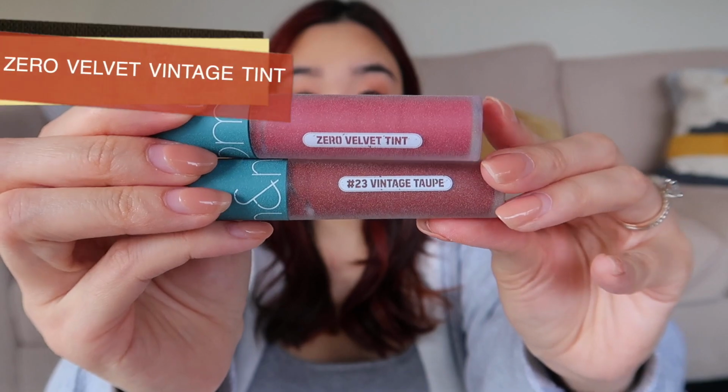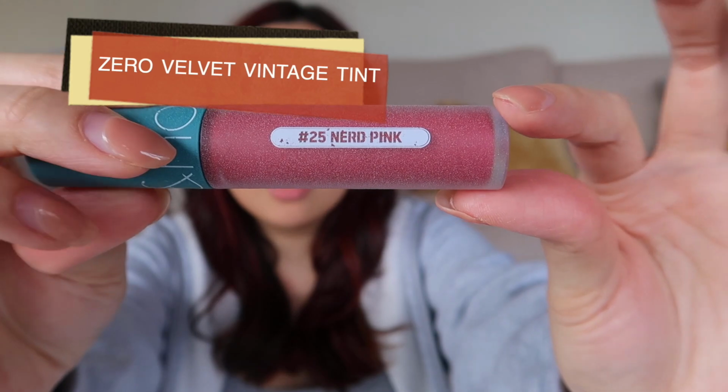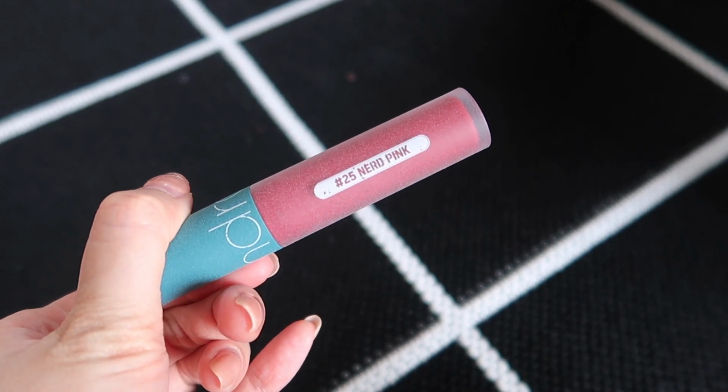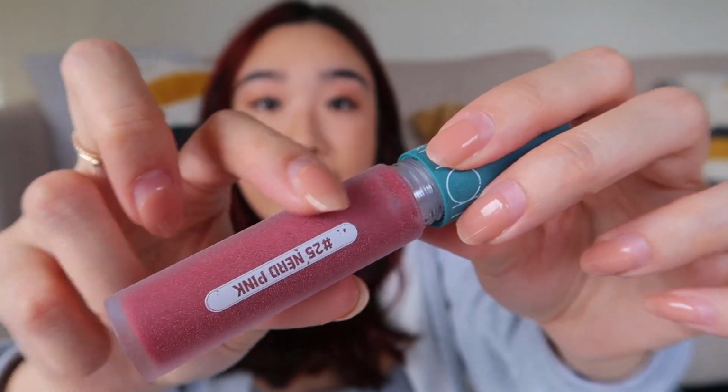Okay, first up, we're gonna try out the Zero Velvet Vintage Tint. Ignore my ratchet nails. Zero Velvet Tint. It is in the shade 25 Nerd Pink. First impressions, it smells so good. I've used lipsticks and lip glosses, lip tints, whatever, that smell really, really bad, but this smells so good. The packaging is supposed to mimic a vintage feel, so it's almost like a sprayed on glass look.